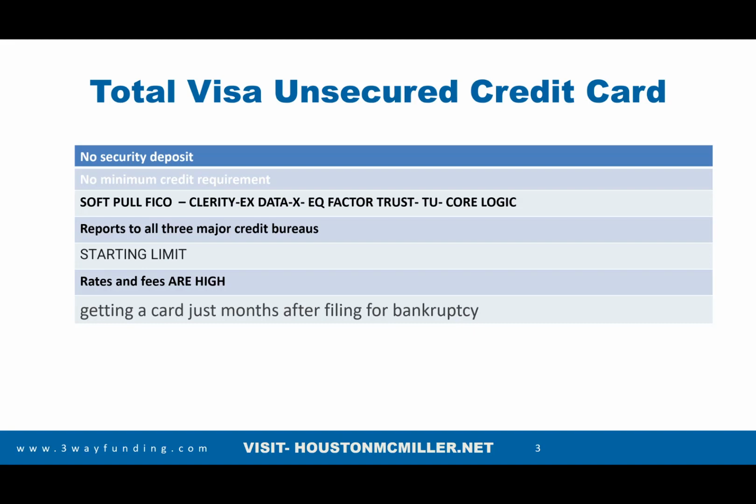Now, unfortunately, the starting limits are about $300. Now, the rates and fees are high. So like, say that you get the credit card, it's a $300 credit card, but they're going to charge you probably like $89 up front, right? So you end up with basically a $210 credit card. But I don't want you to focus on that small amount, because I'm going to help you get to the $25,000 with this strategy. That's just so you can have a primary on your credit file.